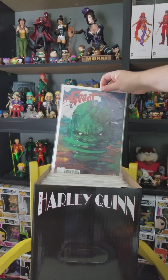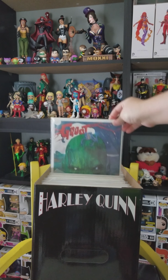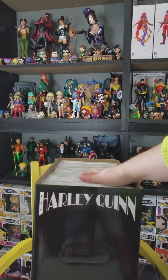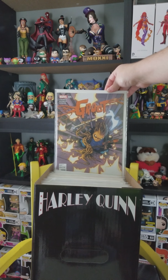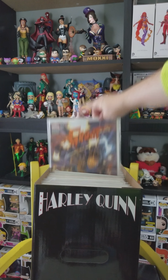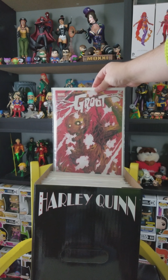This is Groot, issue 5, the variant. I believe it's first full appearance of Baby Groot, I think. There you go, Baby Groot. Groot issue 5, main cover. Groot issue 4.